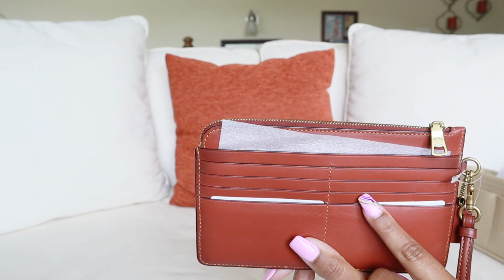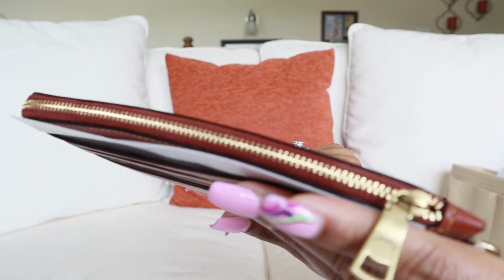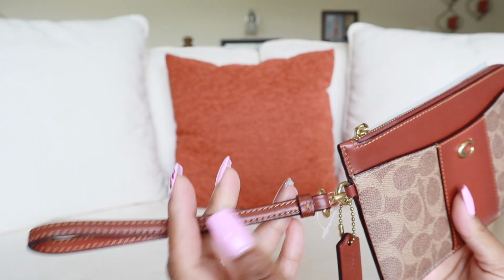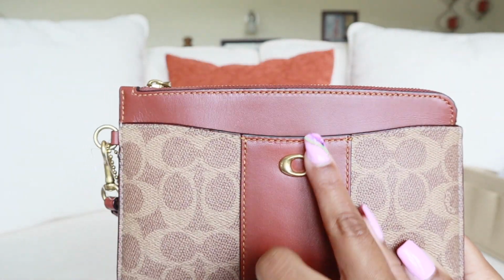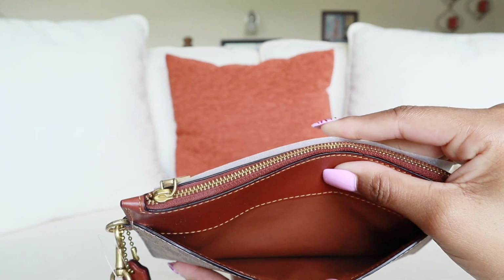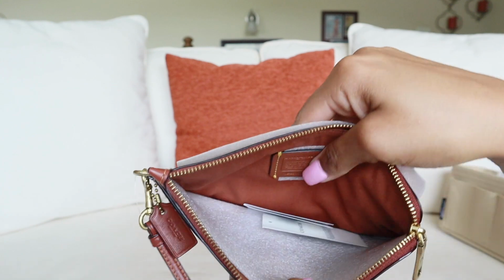I've been using this to hold gift cards and reward cards. You've got an opening here. You've got your beautiful brass hardware. This one is also a wristlet, so you can leave the strap on or remove it. You got your Coach dog tag here, the beautiful C in the front with that tan rust color, and then the signature canvas. You got an opening in the front here, and then on the inside you've got the big opening space where you can put whatever you need.